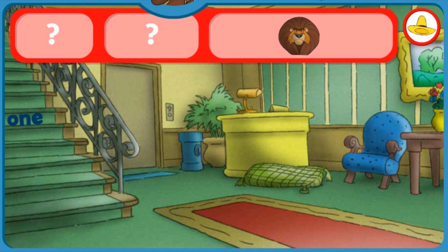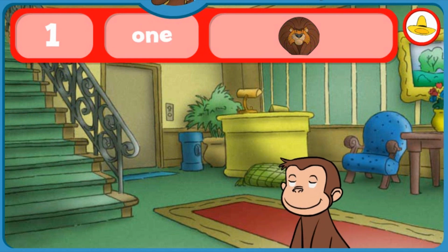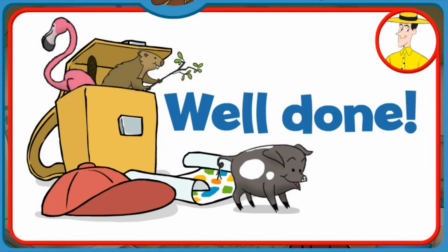The number one. The word one. You did it! You found everything! Well done! You just got a new page for your sticker book. Click the green button to keep playing.